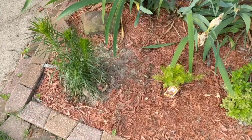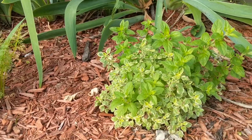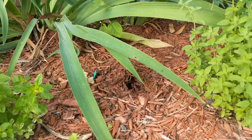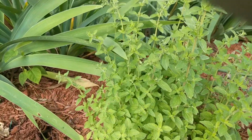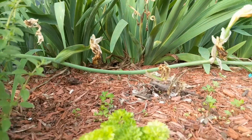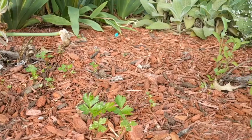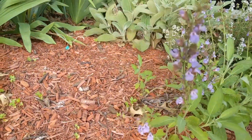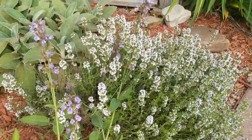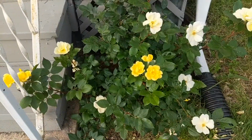Here we have a liatris, a caraway, my marjoram, our oregano, which needs to be cut back, and some curly parsley. And all these little seedlings are flat leaf parsley that's reseeded. Our sage is flowering, as is our thyme. How gorgeous. And our lamb's ear is back.